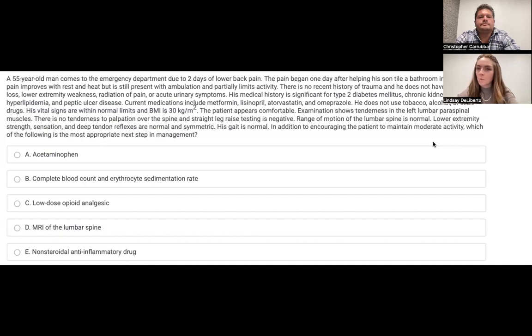The pain began one day after helping his son tile a bathroom in his home. His pain improves with rest and heat, but is still present with ambulation and partially limits activities. There's no recent history of trauma, and he does not have fever, weight loss, lower extremity weakness, radiation of pain, or acute urinary symptoms.